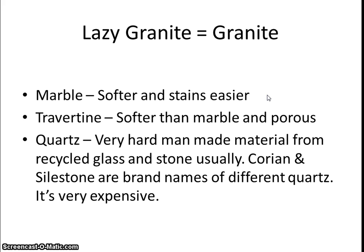There's so many granite options that it doesn't necessarily make sense to spend more money on quartz, because there's probably something in granite that you'll find that you already like. But quartz has a big market, so not for everyone.